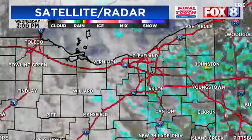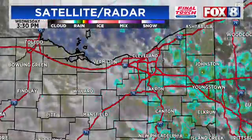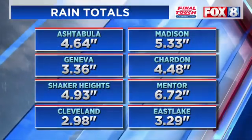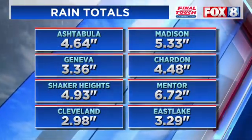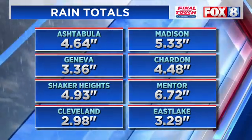So this area of low pressure just off to our north gets out of here, and high pressure comes in and we get some sunshine. Take a look at these rainfall totals. The National Weather Service has had a chance to compile some of these. These are the totals since Sunday.